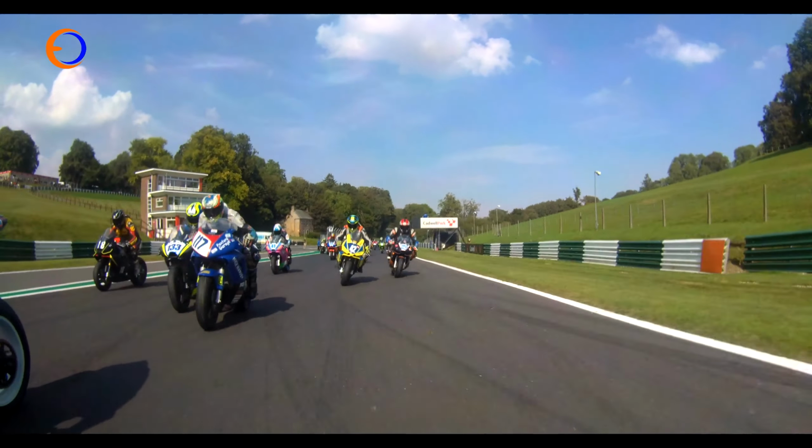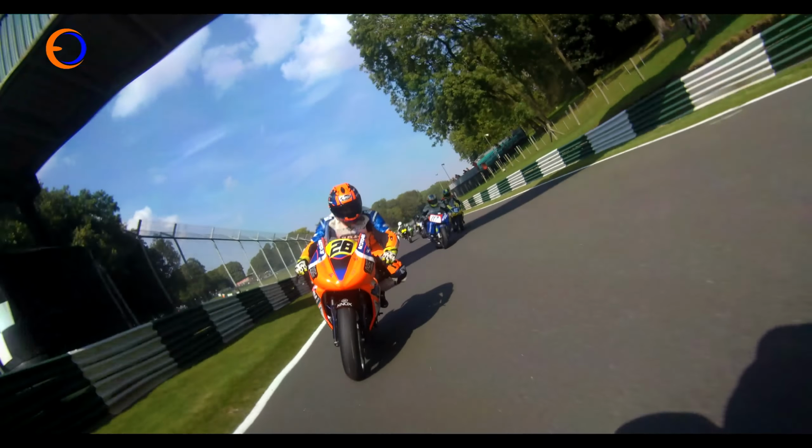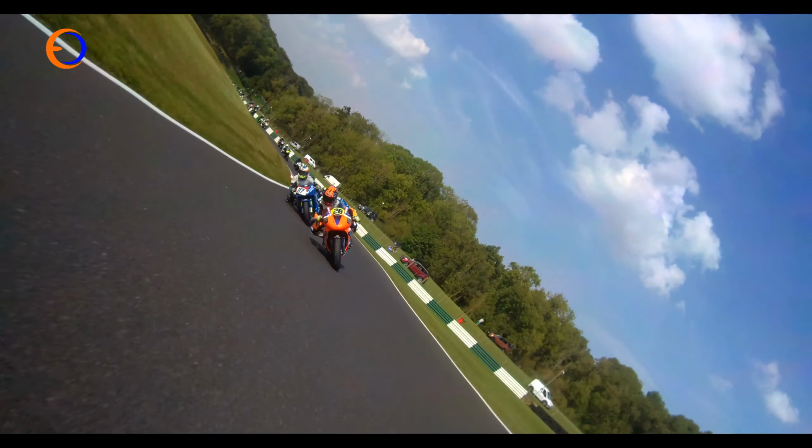And my start was actually pretty good. The rest of my first lap was a little bit too relaxed, so I did lose a couple of positions. But it was still blooming good fun to be out there racing again, because racing motorbikes is ace.